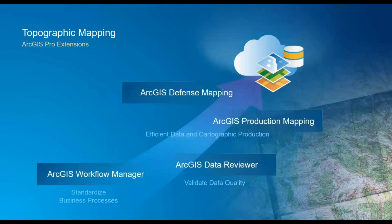So, the extensions that we use. Throughout the session, we'll be discussing a number of these ArcGIS Pro extensions. Workflow Manager, which can be used to standardize your business processes. Data Reviewer, which can be used to validate that your data meets quality standards. And then the Production and Defense Mapping extensions, which are used to streamline data and map production in your workflows.